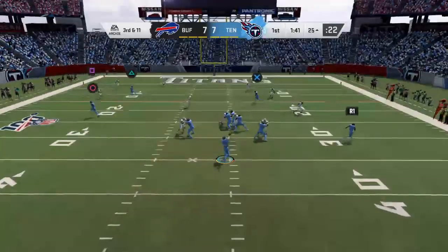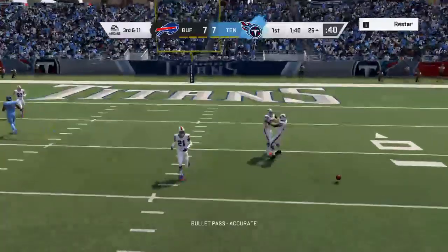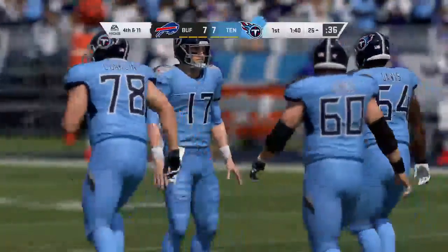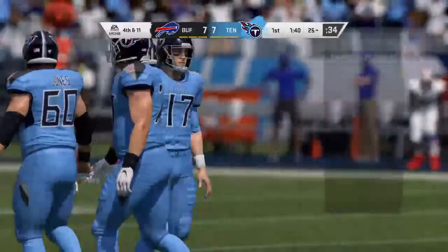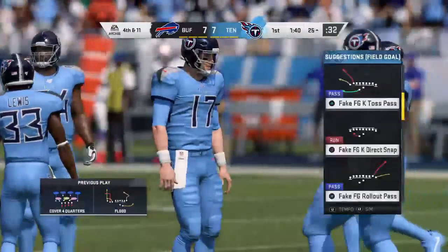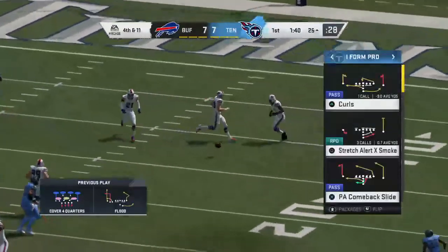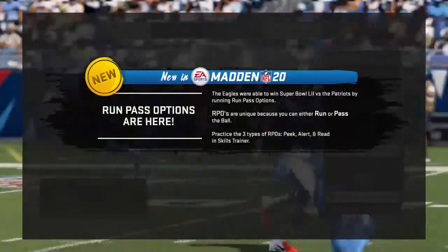Throwing on 3rd down, Tannehill. And that is incomplete. Certainly looked like they were getting ready to convert there on 3rd down, but what an effort to get his hand on that one, knock it away, and brings up a 4th down decision.